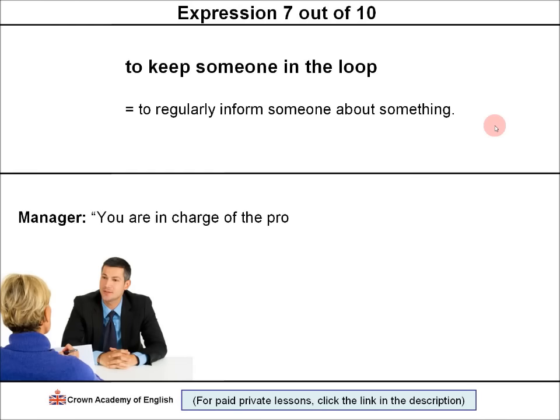Manager says, you are in charge of the project, but please keep me in the loop. So the manager is asking his employee to manage the project, but to tell him regularly what is happening, to regularly inform him about the project. Keep me in the loop. Tell me regularly what is happening.